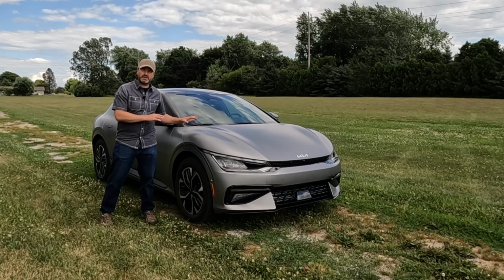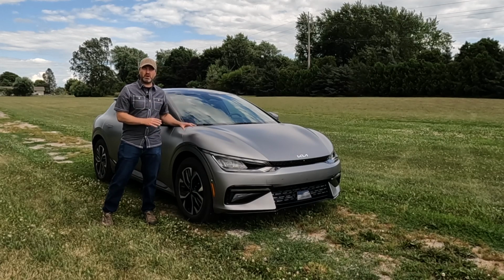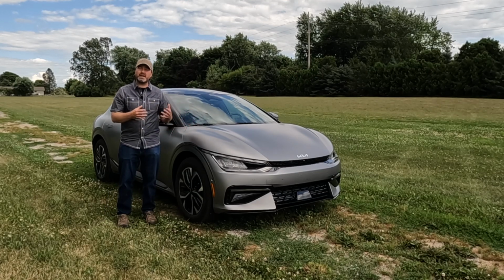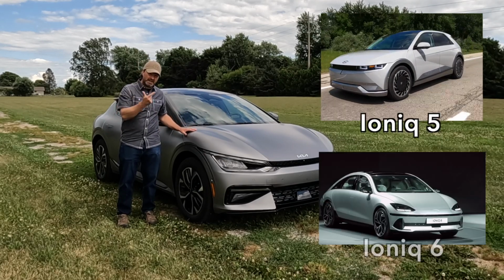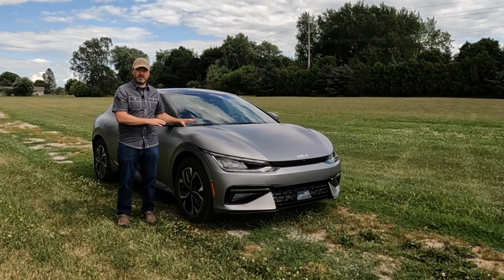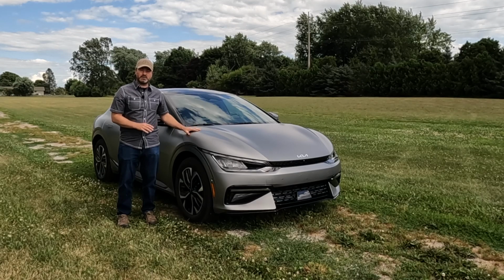This is the 2022 Kia EV6. The EV6 is Kia's first car built on the new eGMP platform, or Electric Global Modular Platform, which is a Hyundai global platform that also underpins the Ioniq 5 and 6. This is also the first car to follow Kia's new naming strategy for electric vehicles, EV followed by the number. And the number indicates its position in the lineup.